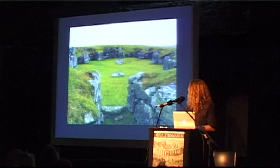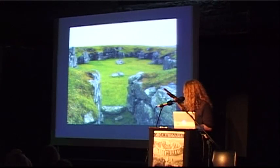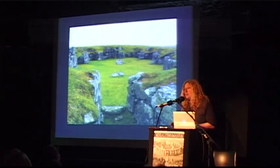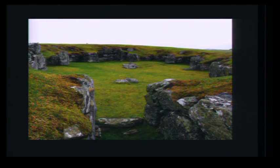And this is the interior of the temple. It's a horseshoe shape, which is unique in Britain. When the archaeologists excavated the floor, they found that it was absolutely kept pristine. It was swept clean. They didn't find any of the normal household detritus that they usually find in these sites. And that obviously, again, suggested ritual use.